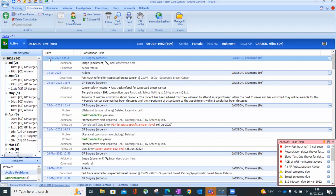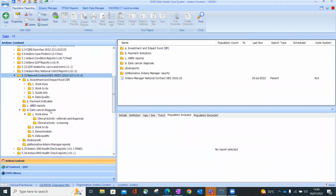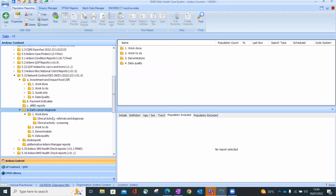Okay, so the last area then that I was going to visit is the searches. So it's revisiting those network DES searches to make sure you're happy, and then also going into the rest of the cancer searches too to make sure that you're happy with those. So if I go back into population reporting, and remember anything relating to network DES, you'll find under the 5.32 folder. The early cancer diagnosis folder, remember you've got your work done.